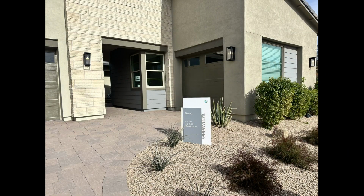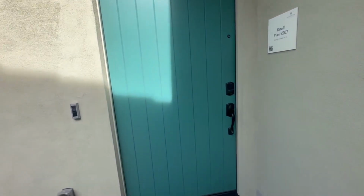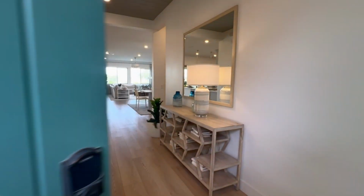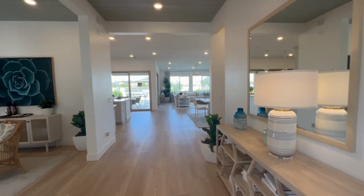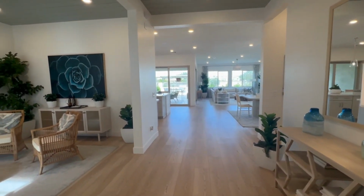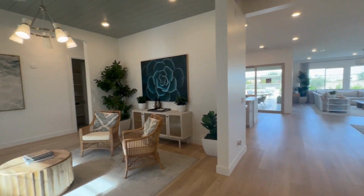Today we will be viewing the Knoll floor plan, which is part of the Wimbrook collection here at Waterston North. This home offers 5 beds, 3.5 baths, and 3,462 square feet. Let's take a look. When you walk in the home, it has a nice open floor plan. This home offers 3 sitting areas.